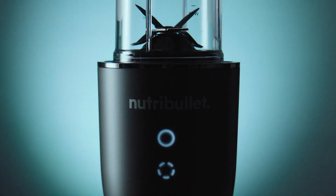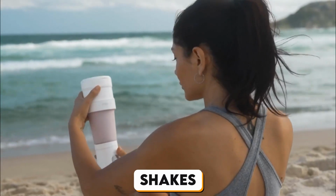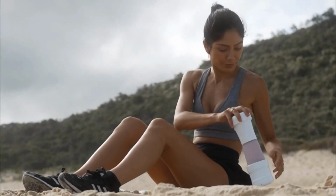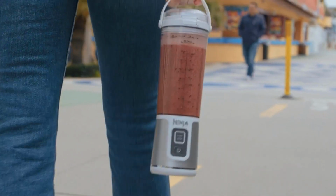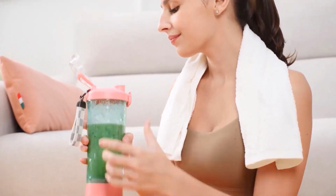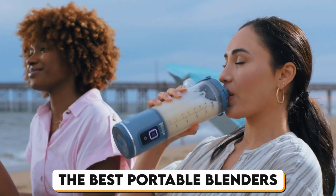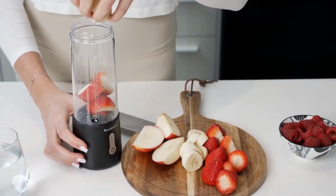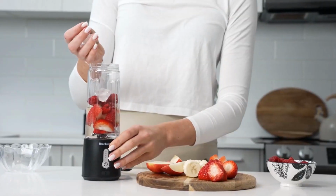Portable blenders have become an essential gadget for people on the go, offering the convenience of making smoothies, shakes, and even baby food wherever you are. Whether you're traveling, heading to the gym, or just want a quick blend at the office, having a reliable portable blender can make all the difference. In this article, we'll take a look at the best portable blenders of 2024, highlighting their key features, pros, and cons to help you choose the one that fits your needs.